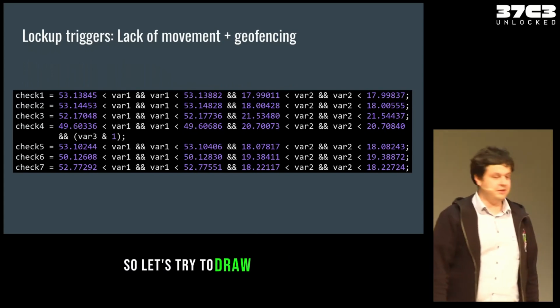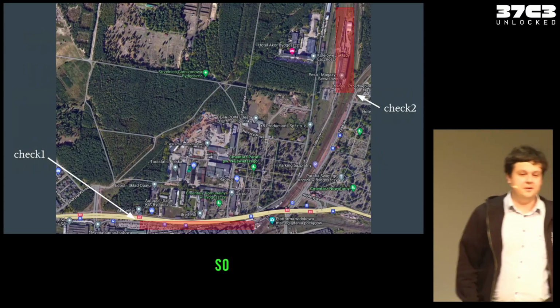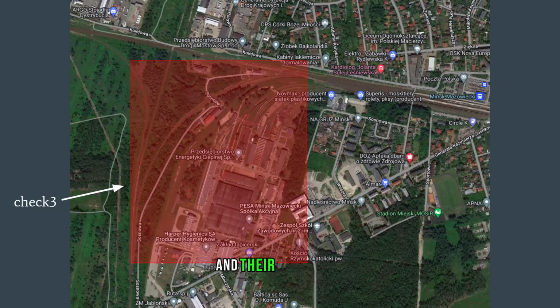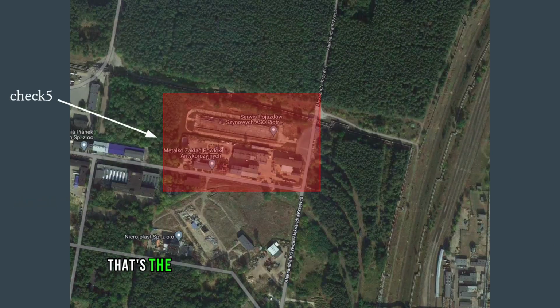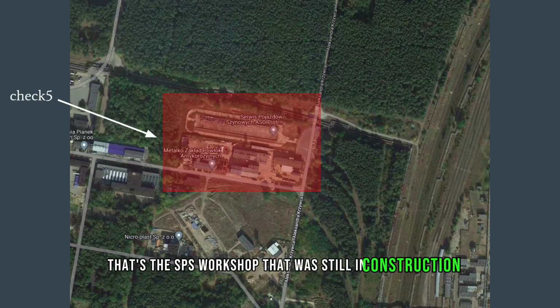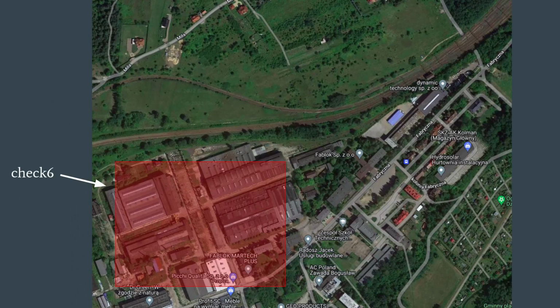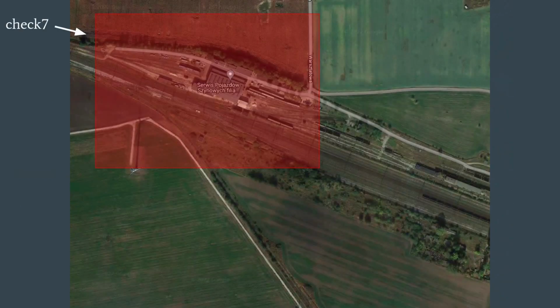So let's try to draw these random locations on a map. So the first location is the main competitor of Newag, PESA Bydgoszcz. That's the second biggest manufacturer of trains in Poland and their workshops. That's the third workshop owned by PESA in Minsk Mazowiecki. That's the SPS workshop that was still in construction when this stuff was implemented. That's called future-proof. That's another competitor, Fablok, from the very nice sounding city of Chrzanów. Then that's the SPS we were hired by.